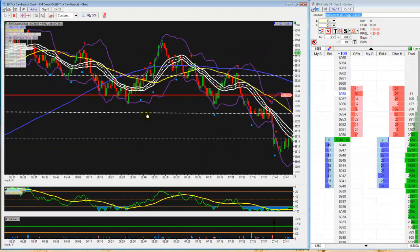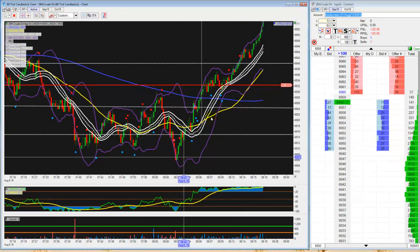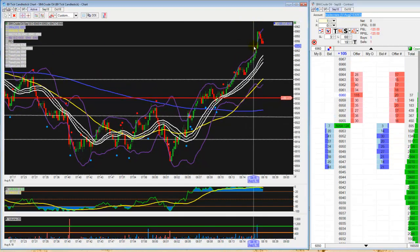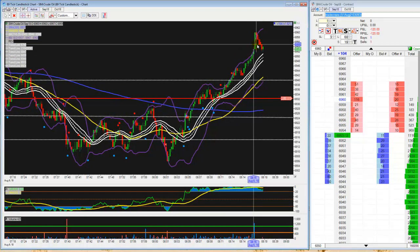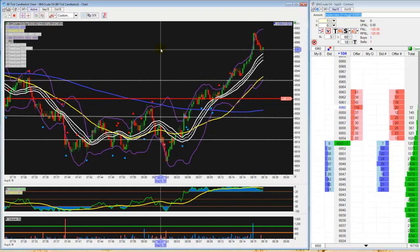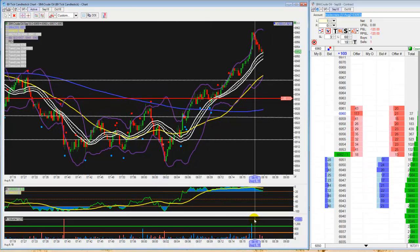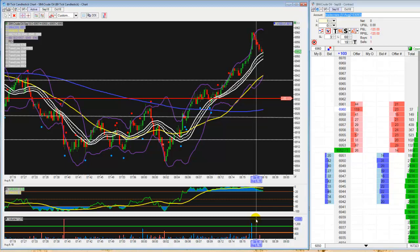And when in doubt, stay out. I'm not smart enough to catch this long side trade yet. That's what I'll tell you about that. Now we just made a high by 2 ticks there. Let me see this volume bar kick in. Was that strong enough to stop the up move?